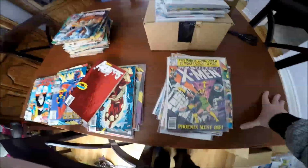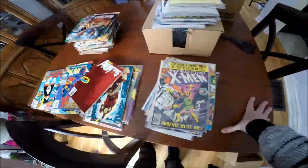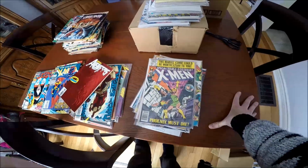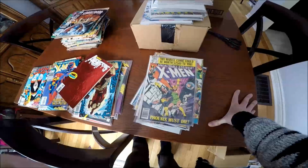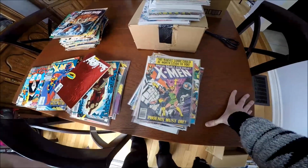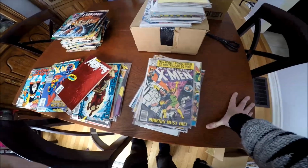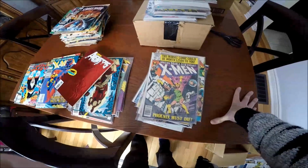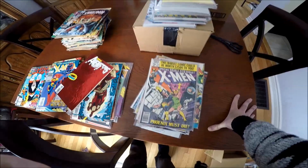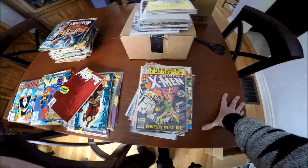Oh, here we go. This is the Death of Phoenix, X-Men number 137. I remember this was the first time I bought a comic book that cost more than the cover price. I specifically sought out this issue. I think I bought it for like 10 bucks, and that was a lot when I was a kid, that's for sure. But well worth it for a piece of history.